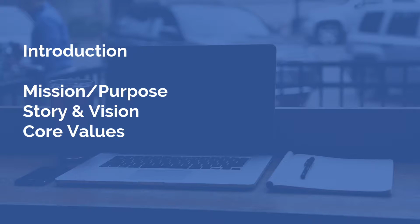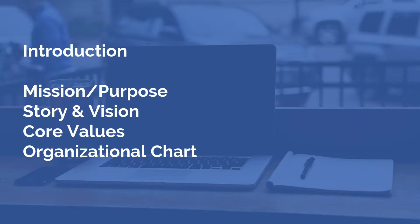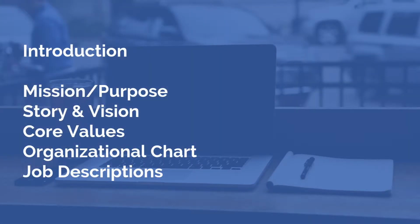You want to show your organizational chart, and this will need to be updated from time to time. And if you don't understand how to create an organizational chart, we've talked about that in previous sessions or previous modules in this course. And I encourage you to listen to every module in this course so you understand these components in detail. And then you may also want to have a collection of all your job descriptions. All of that can be in an introduction section in your operations manual.